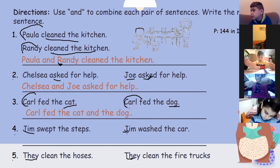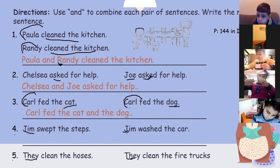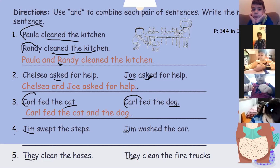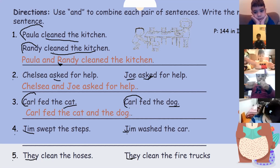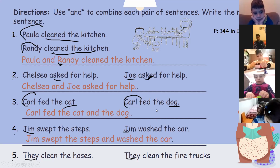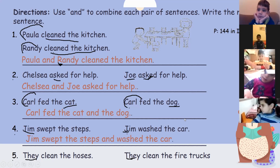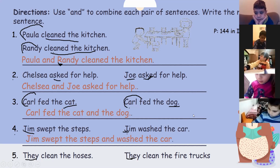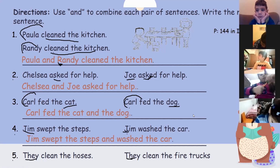The predicates. Excellent, because we have the same subject. What is the sentence after combining each pair of sentences? Jim swept the steps and the car. We can't say Jim swept the steps and Jim washed the car because we are joining them, and we have the same subject. So we only write the subject once. Did you understand it, Celine?